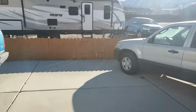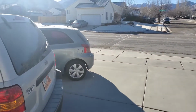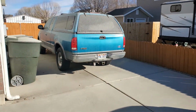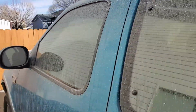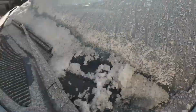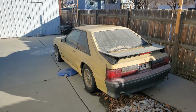This is one of the disadvantages of owning 37 cars. These were somewhat clean before, but yeah, have a gander at Frankie back here too. Look at this mess. Yeah, there's some of the snow still left, but pretty handy.